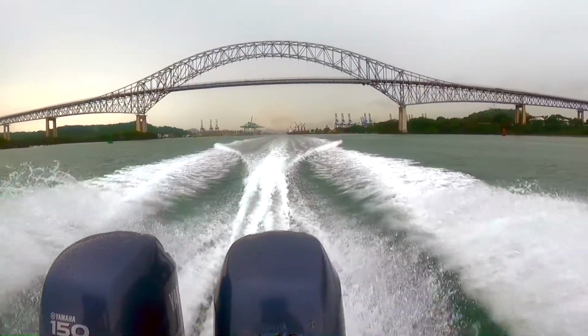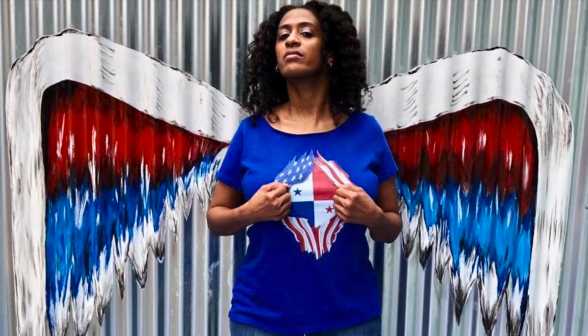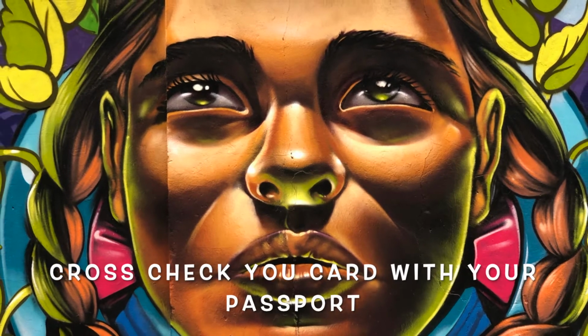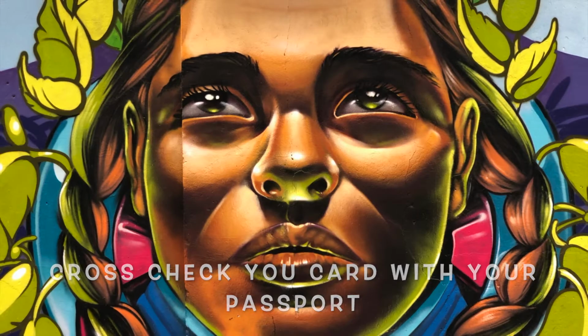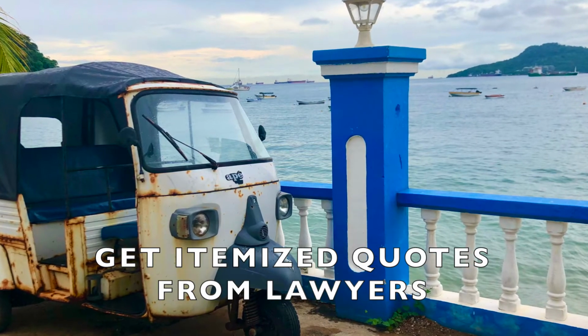Now, all I have to do is wait for Panama's immigration to do their due diligence for permanent residency, which should take around 3 to 6 months. Stay tuned. Here are some more tips to help you along with your residency process. When you get your temporary residency card, make sure everything is spelled correctly and matches the information on your passport. Some attorneys cost more than others. Some have hidden costs. Just make sure you get an itemized quote if you're doing cost comparisons.